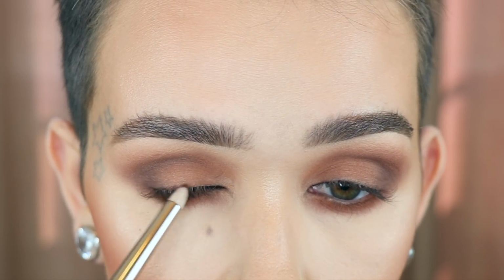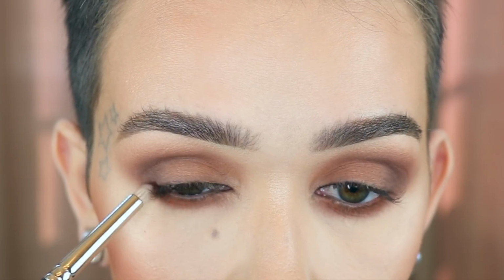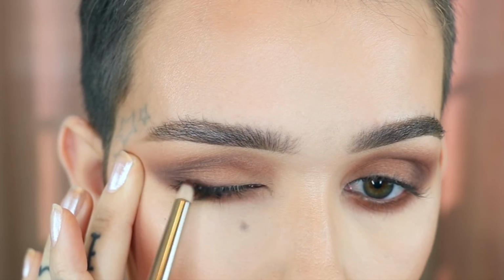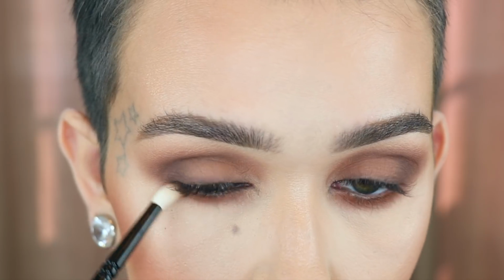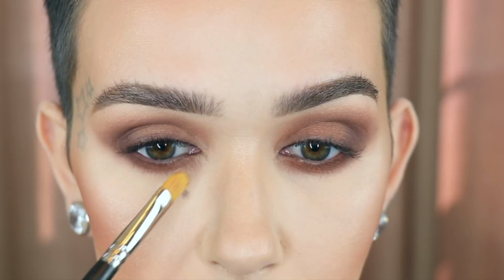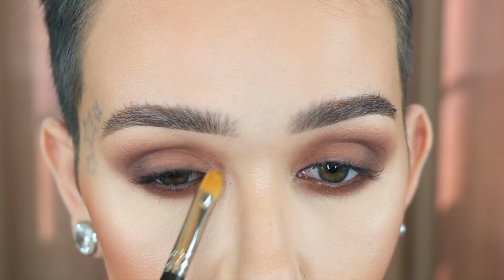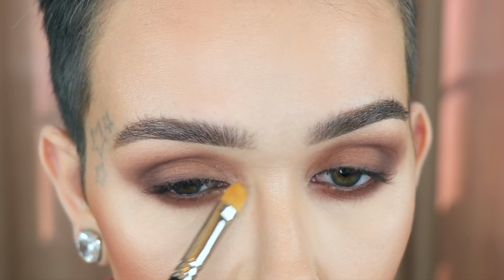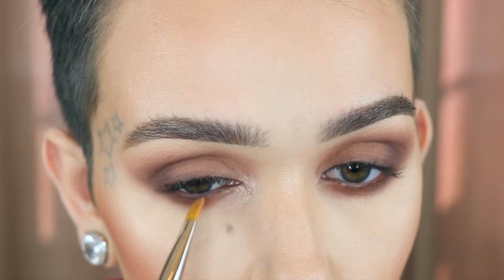MAC pencil brush, and I'm going to take EMBARK and lightly go along my lash line with it instead of doing liner. I'm going to pull my eye taut and do it. It's a little easier. I'm going to go ahead and add EMBARK on this outer half of my lower lash line. I'm taking Oh My God on a MAC 242, and I'm gonna put this mainly on the inner corner, but then I'm going to buff around the edges and into this inner part of the front of the eye and lower lash line.